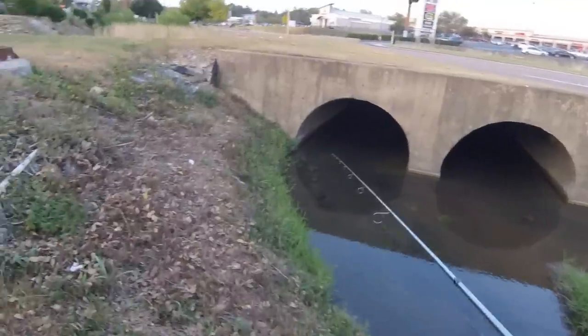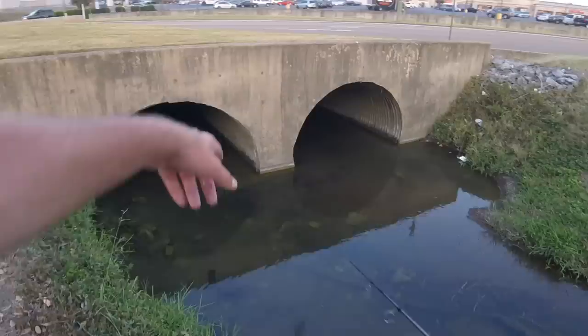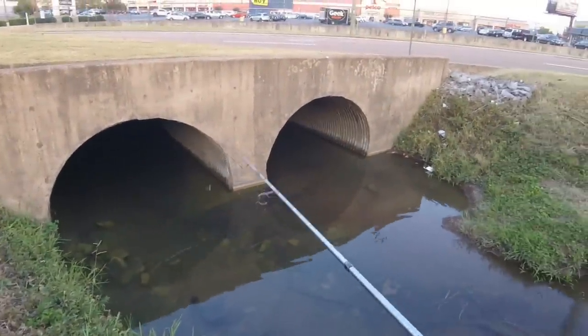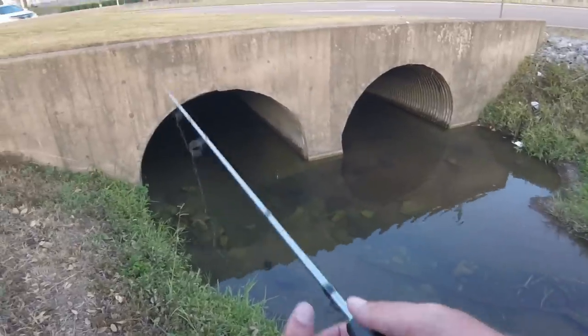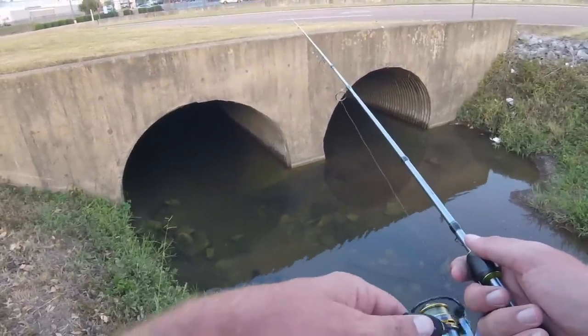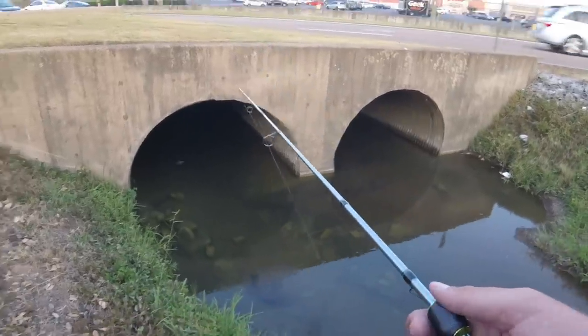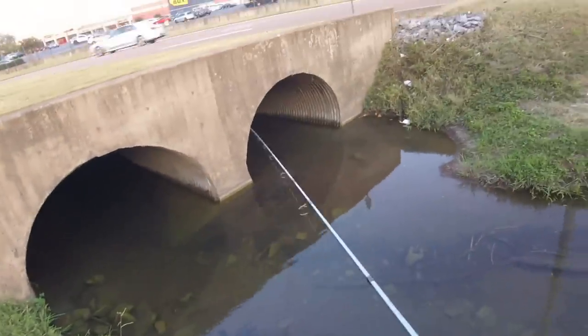I'm going to try to throw it up under those tunnels. There's just a swarm of fish right here. Watch this. Let's see if they go after it. Oh. Let's see if they go after it right here. As soon as I drop it in, there's fish coming. There's a lot of shiners swimming around it, but they're not really attacking it. There's all kinds of fish in there.